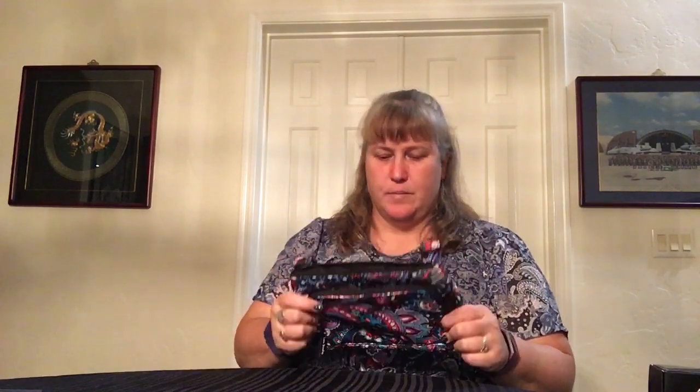These are really, really nice small purses. So I like to have a few on hand, and like I said, lightweight. Plus, I really like these colors. Okay.